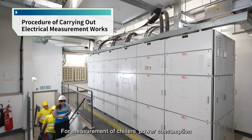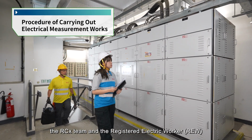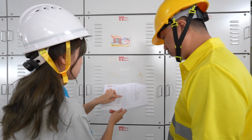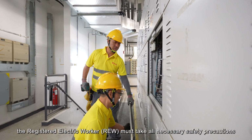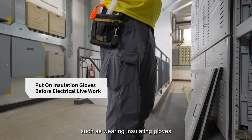For measurement of chillers' power consumption, the RCX team and the registered electric worker should firstly locate the motor control center of the chiller plant. Upon carrying out measurement without electricity suspension, the registered electric worker must take all necessary safety precautions, such as wearing insulating gloves.